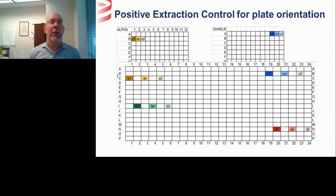So for example, the positive control 1 on the alpha plate is in well B1. That winds up being in well C1 on the 3D 4-well plate based on how we interleave them. And similarly for the Charlie plate, positive control 1 on a Charlie plate is in well, let's see, that would be A10.